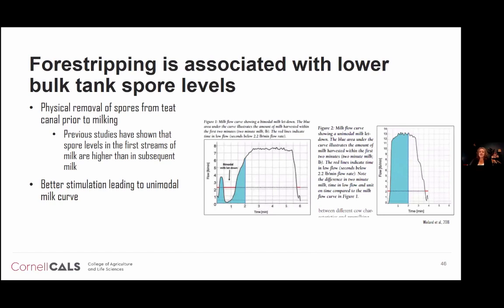Number one, because between milkings, some bacteria can accumulate in the teat canal. And that's normal for bacteria to be able to get into that teat canal. But when you forestrip, you're removing the first few streams of milk, and those streams of milk flush out those accumulated spores that are just sitting there between milking.